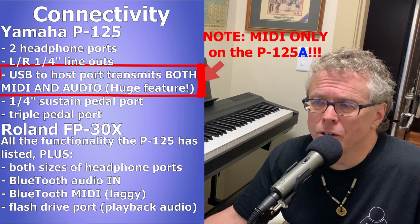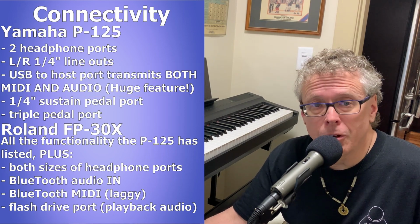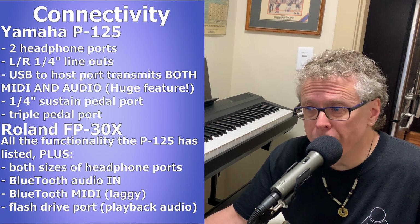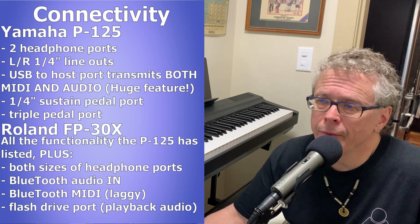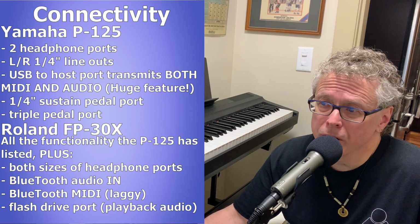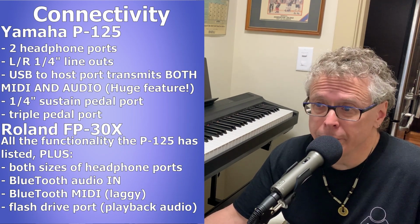And both pianos also have a generic 1/4 inch sustain pedal input as well as an input for a triple pedal unit. And the Roland has even more connectivity to offer. It's got the same Bluetooth MIDI that the FP30 had, which, to be honest, I don't ever use because it's just too laggy. But the FP30X also has added in Bluetooth audio in. So this is a wireless option as opposed to the USB cable to stream audio into the piano. This is an awesome addition.